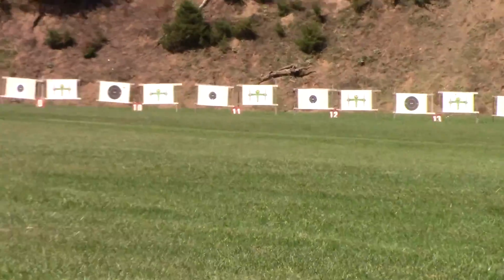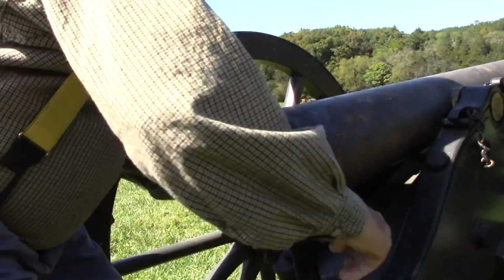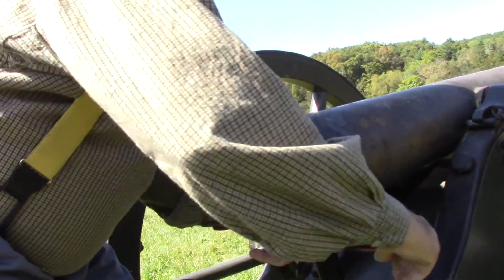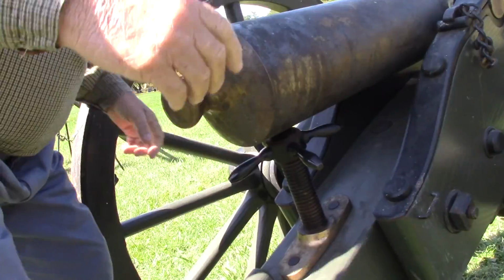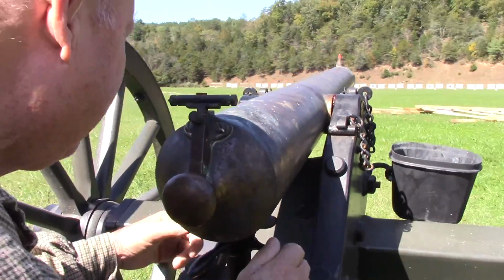So how far away are these targets? 200 yards. And how big is that round target down there? That's on a 4x8 sheet. 200 yards at a 4x8 sheet, and you want to hit the bullseye. Yep. So this is how you line it up then. You raise up this threaded rod here. You sight right down through that sight.